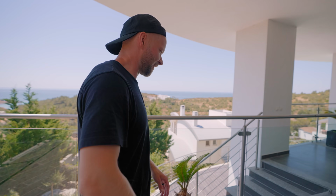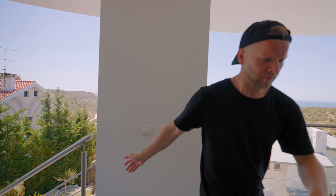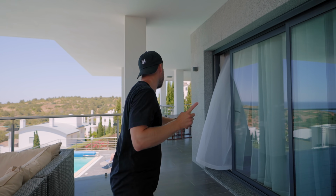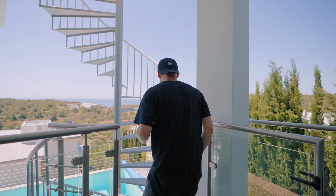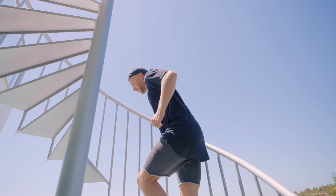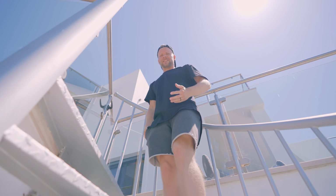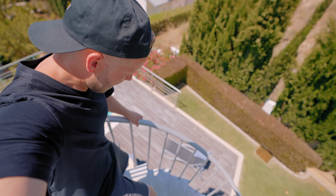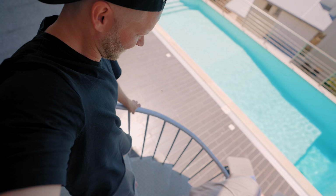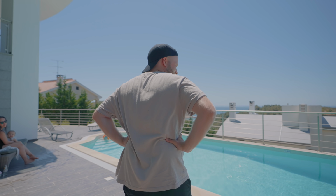Okay, and then there's 2 ways to get to the pool, which is probably my favorite part of the house. You could take the normal route, which is fine. The other route is, if you want to go straight from the kitchen, you have this crazy spiral staircase. So this is the kitchen floor level balcony, and then we can go all the way down these. A little bit treacherous to the pool area.